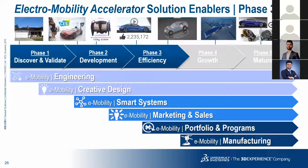And once you do come up with the development phase, you have the next phase, which is the efficiency. Now here again, you have engineering, creative design. So as you go on to the development phase, the complex engineering and creative design systems, smart systems, marketing and sales, portfolio and programs and manufacturing. So as you grow as a company, eventually the number of people that you have or the products that you're making, they start getting diverse, and the amount of solutions or the detail your model goes into, they also start getting diverse. So accordingly, we have different enablers that help you in achieving these things based on the given phase that you are in as a startup.